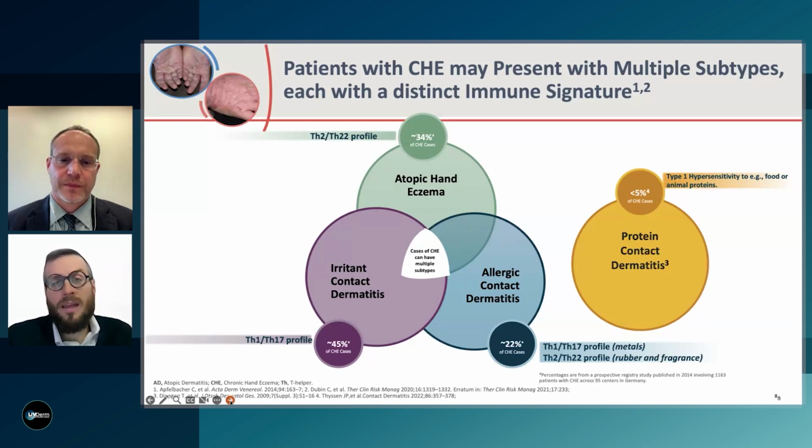And then on top of that, when you think about the protein contact dermatitis, now you're getting more into that urticarial axis, right? The IgE type 1 hypersensitivity. So all of these can overlap in patients, and it's something that when treating them, we kind of have to address some of this heterogeneity from a treatment perspective.